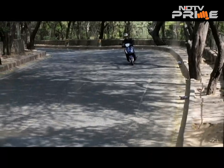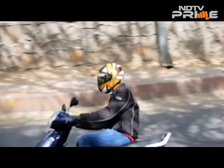Now the question that remains is how it stacks up against the competition, and that's led by the class-leading Honda Activa 125 and the recently launched Mahindra Gusto 125. We'll of course be doing a comparison of the new Access 125 with both these scooters soon, so keep looking out for that.